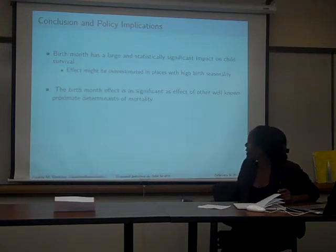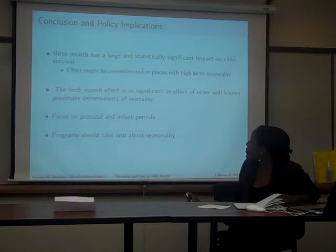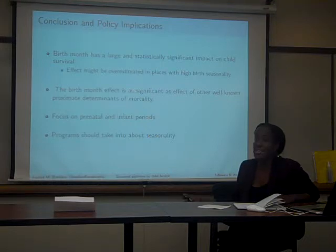So the birth month effect is significant, and the hazard ratio is actually pretty large and similar in magnitude to some of the other more well-known proximate determinants of mortality. And I guess for the policy implications, even if you're interested in under 5 mortality, maybe some of these impacts are already occurring.